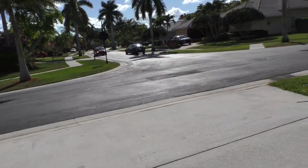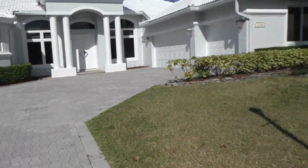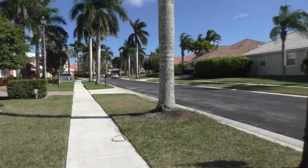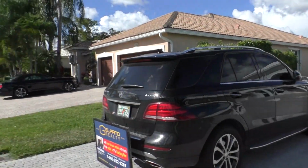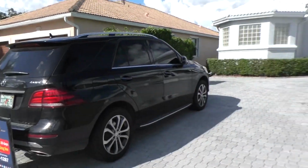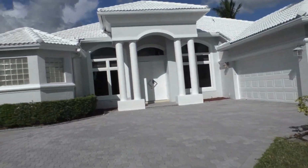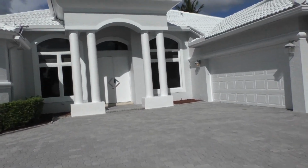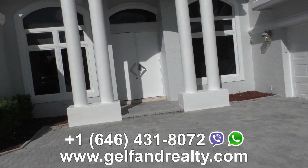Guys, I would like to show a beautiful community in Boca Raton. It's very family oriented, a nice gated community with single family houses. We're in Boca, and the neighborhood is very high end, but the house is at a really nice price. So we're going to see a 5-bedroom house. Actually, it's a 4-bedroom plus office. So if you have a big family, it can fit 5 bedrooms easily.